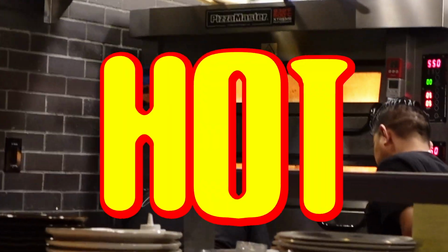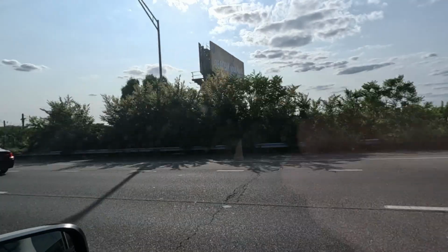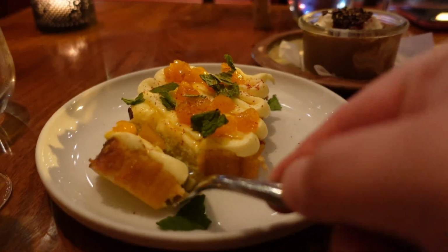We got to try a hot new restaurant in Philadelphia, and I really need to tell you about it. And that's starting right now. During a weekend Philly trip, we had plans to eat big on Saturday. Cheesesteaks, roast pork, tapas, you know, the good stuff.